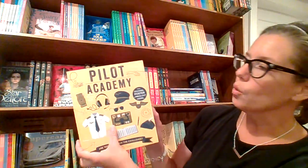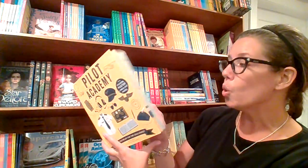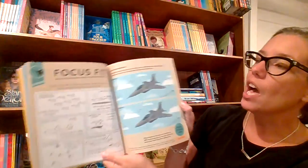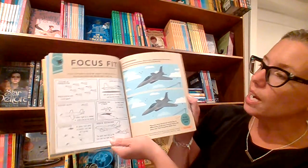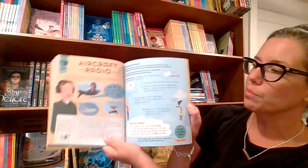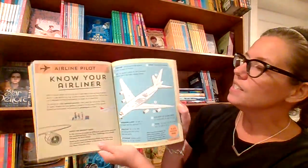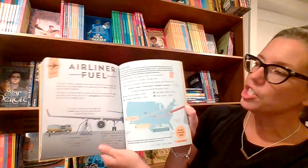And lastly, these are some great educational workbooks. There's Pilot Academy, Coder Academy, Veterinarian Academy, Doctor Academy, all the different interests your young reader might have to support future careers they're interested in. These have games and quizzes, things to punch out and build.